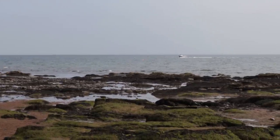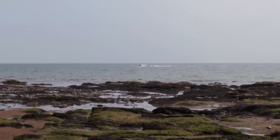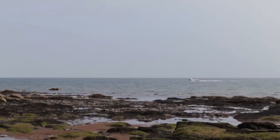Well, that's a wee fishing boat. I'm guessing, given that our broth is just up the coast from us, that it might be heading back to harbour there. Bouncing about a bit in the water.